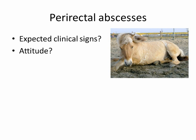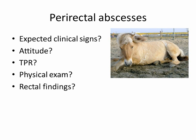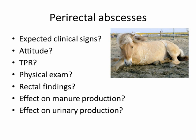If a horse has perirectal abscesses, would you expect a bright, alert, and responsive animal, or do you think he might be a little bit off? What about TPR? Any fever, elevated heart rate, or respiratory rate? Do you think you could see anything on external physical exam? What about if you did a rectal? Do you think an abscessed lymph node in that area might have an effect on manure production? Could it potentially affect urine production?